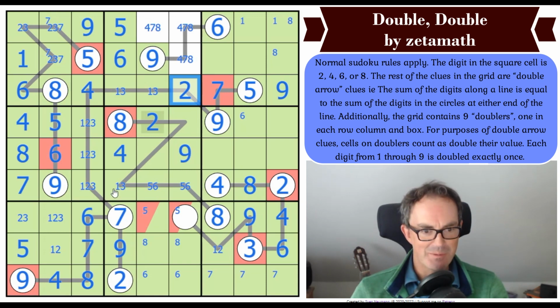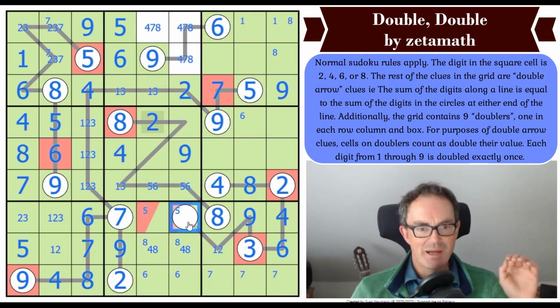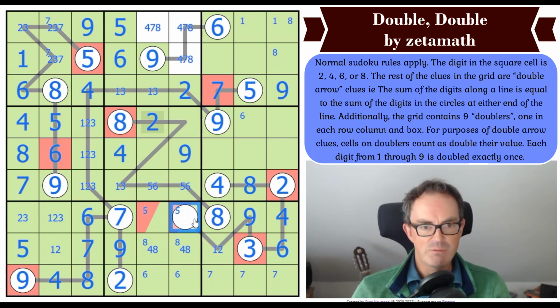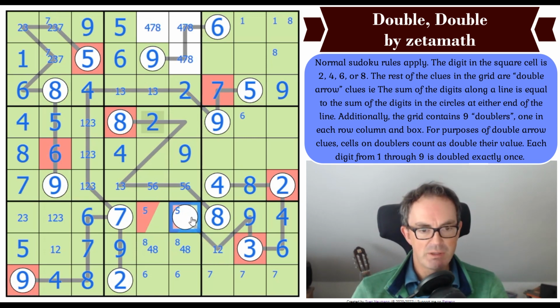Do I know much more about what's going on here? We know this is a 4-8 pair, don't we? So it's going to be about this digit, I think. I think that's the one I've not really focused on. And now at least, even with the possibility of it being a doubler, I ought to be able to restrict it a bit. So if this is 10, if this is a 1, that's got to account for 4. Oh, that doesn't work at all.